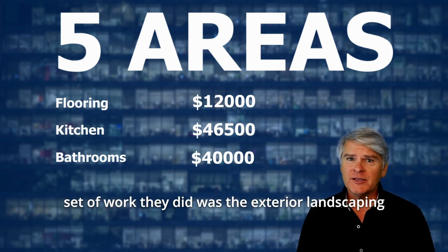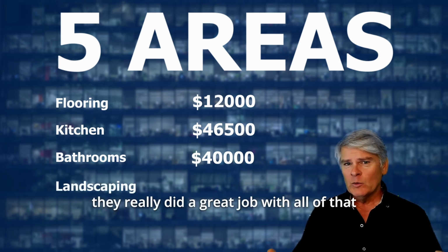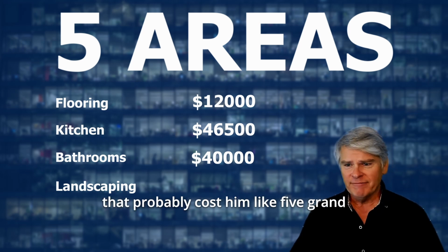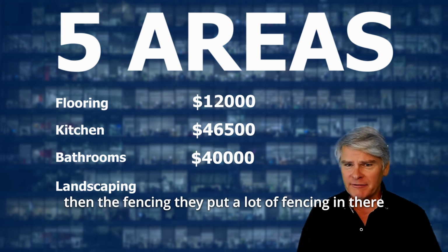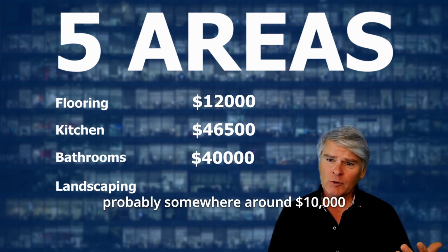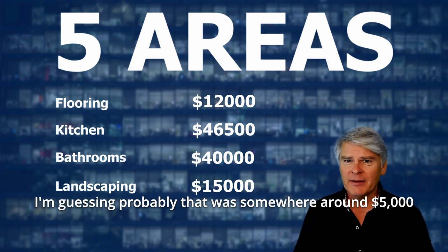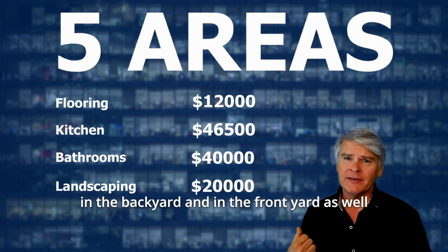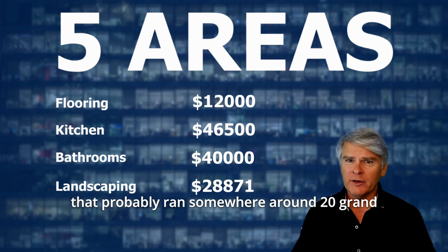Now, the fourth set of work they did was the exterior landscaping and the hardscaping. They really did a great job with all of that. I'm guessing that pergola in the backyard probably cost them like $5,000. It's pretty labor intensive. Then the fencing, they put a lot of fencing in there, probably somewhere around $10,000. Then the plants and the mulch and the sod and all that, probably around $5,000. And then pavers, they put a lot of pavers in the backyard and in the front yard as well. I'm guessing that ran somewhere around $20,000, parts and labor.